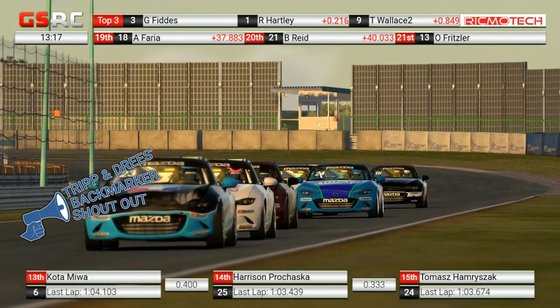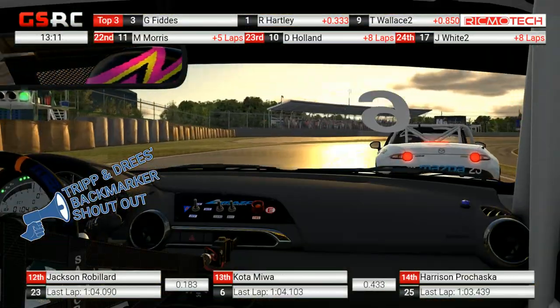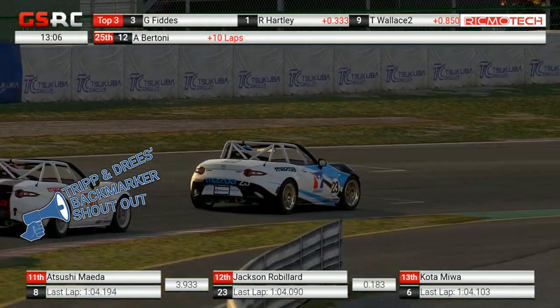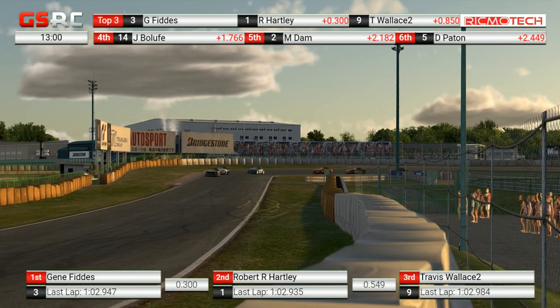There you go. And while you did that, there was absolutely no change up front other than the gaps. Let's go take a quick peek up front again. It is still Fittis ahead of Hartley with Wallace. But look at this. Now Wallace is beginning to open it up a little bit on Joey Boulafay. Dam and Paton making up almost a second train there.